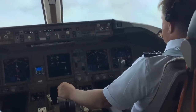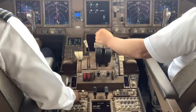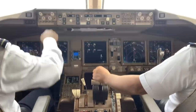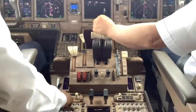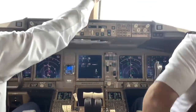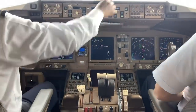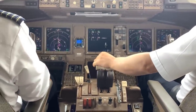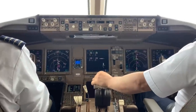Connie, 807, contact tower, 1184. Tower 1840, again, 807. Dynasty 526, contact departure, 123.8, good day. 123.8, Dynasty 526, good day. Hong Kong Tower, County 807, inbound for the ILS 25 left. Connie, 807, Hong Kong Tower, continue approach runway 25 left, wind 200 degrees, 13 knots. Continue approach, Connie, 807. Cafe 520, wind 230 degrees, 7 knots, clear for takeoff runway 25 left, and caution, wind shear plus 15 knots on departure. Clear takeoff, 25 left, Cafe 520.